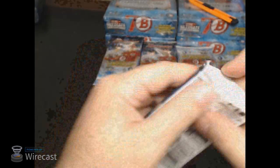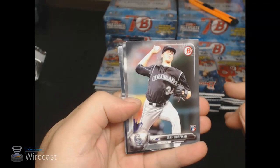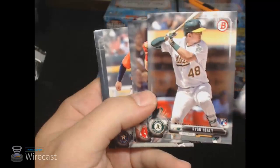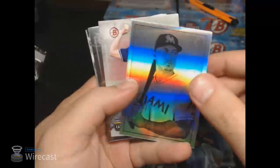All right, guys. No additional Gleyber yet, bro. We did hit 2 Eloys, though, in this case. We hit a base Eloy and a purple Eloy. Bregman, Benny, Healy. Rios, Chrome, Stanton, 48. Insert, Both, Chrome.